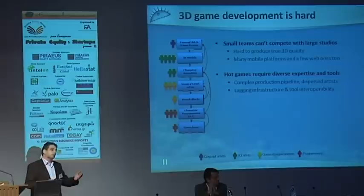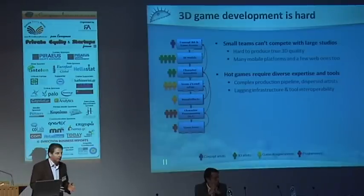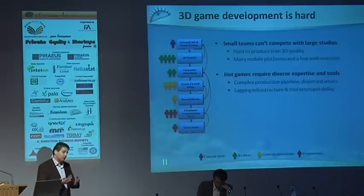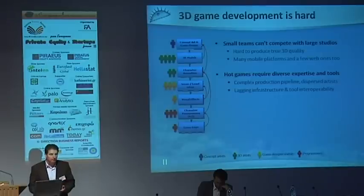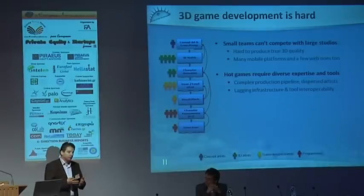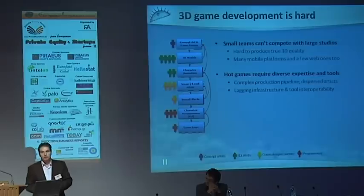Now, of course, if you want to do games, that's one thing. If you want to do good games, hot games, that's a different thing. There are a lot of things besides just doing great graphics. It's about knowing the psychology of the user. It's about understanding how the game genre works. What kind of target audience are you looking for? What kind of user base are you looking for? There are a lot of things you need to know upfront when you're designing a good game. And that's another thing that puts small teams or small studios at a disadvantage.